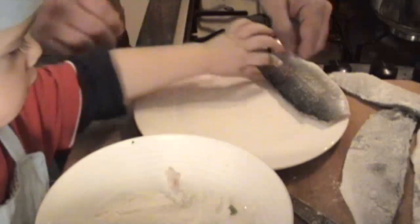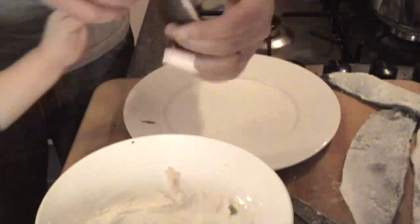That one? And the last one. It's squishy. Is it all squishy?